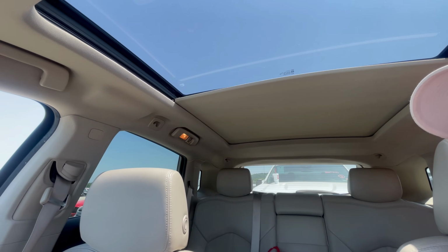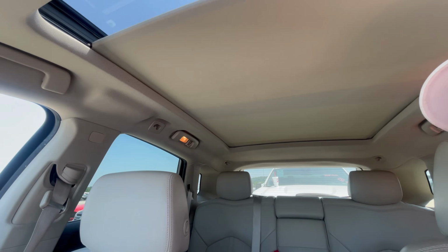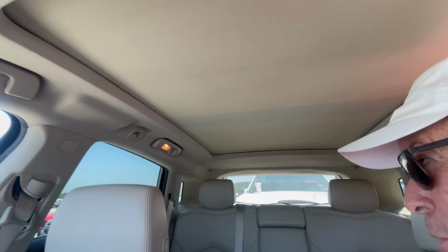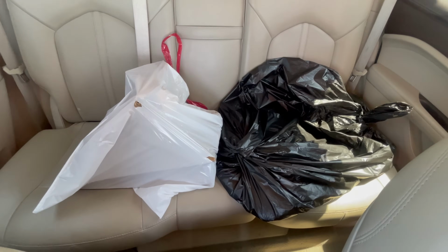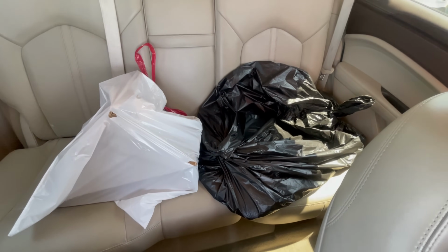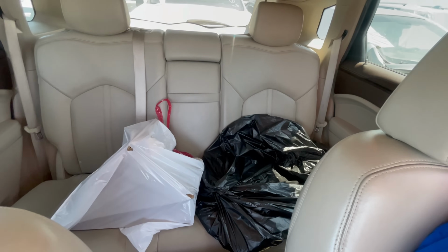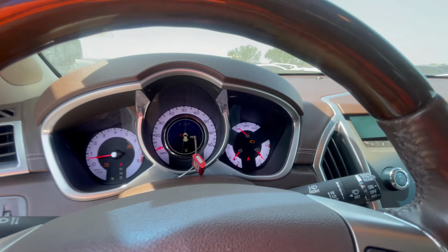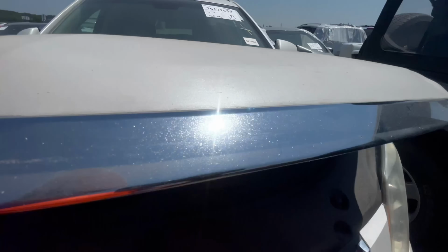Yeah, it's going to keep things cooler. Because you never know how long these cars are going to sit here. Sometimes they're here for months and months and months before they're eligible to be bid on. Back seat is nice. You get some parts right there in the plastic bags. You probably get your car carpet covers right there. Floor mats, otherwise known as, and we just received a check engine light. There we go. So let's kind of open up the hood and see what's going on here.